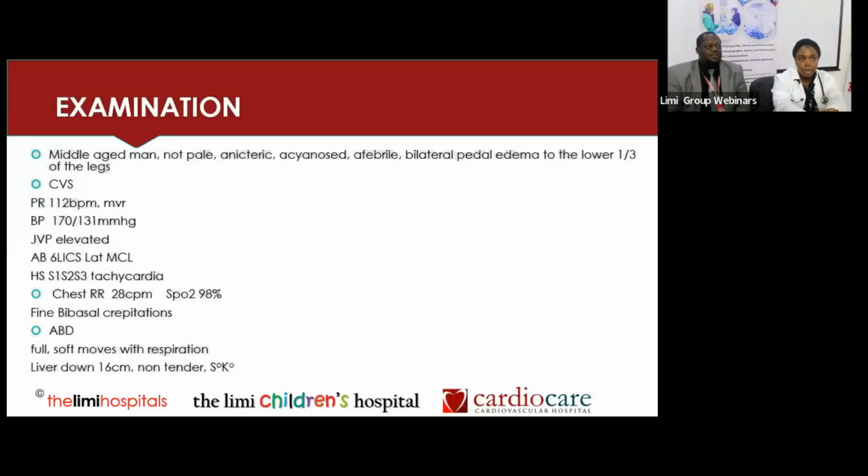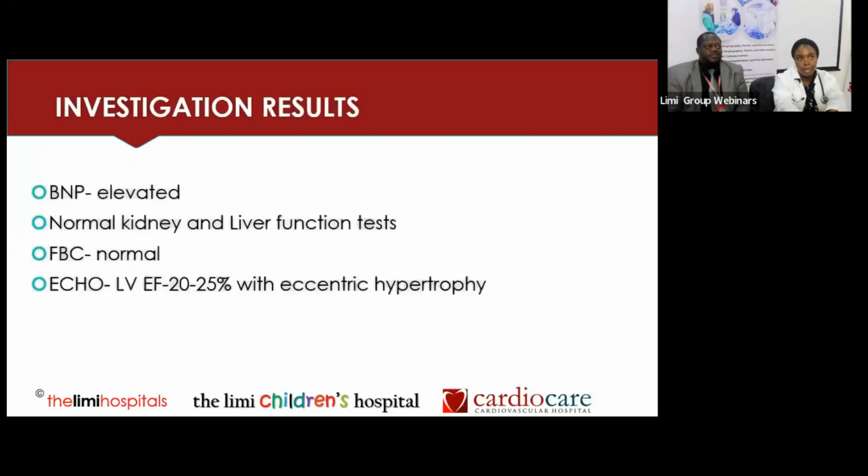Abdominal examination showed an enlarged liver. So the liver was 16 centimeters below the right costal margin. It was non-tender and other organs were non-contributory. So investigations that were done, we did a BMP, which was elevated. He had a normal kidney and liver function test. A full blood count was also normal. And on doing his echo, we noted that his left ventricular ejection fraction was between 20 to 25%, and he had eccentric hypertrophy.